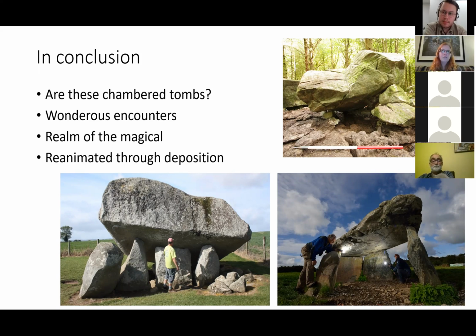That only worked for a certain period of time. And after that, people were needing a different approach to come back and reanimate these monuments through the deposition of human remains. And that, of course, is why they're still known in the literature as chambered tombs.